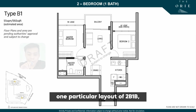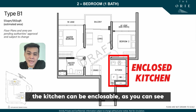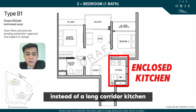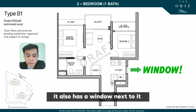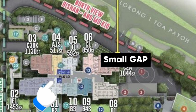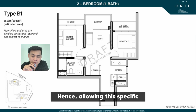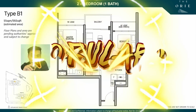And just to share with you one particular layout of 2 bed 1 bath that stands out to us. While it is 592 square feet, the kitchen can be enclosed, as you can see. It's tucked at one corner instead of a long corridor kitchen which you see in other developments. Not just that, it also has a window next to it because interestingly the building design has a small gap in the middle of the block which makes the building look very special, hence allowing this specific unit type to have a window with an air space. It looks pretty exclusive. So I think this 2 bed 1 bath will be hot in demand.